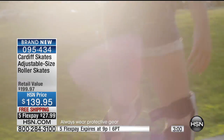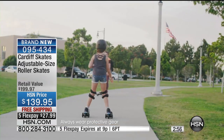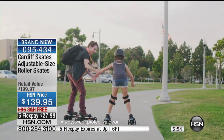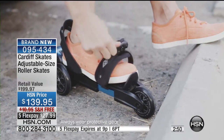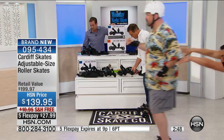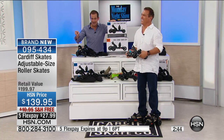Last call if you want the S1, folks. The S1 is obviously going to be the more popular. That's for men and women, size 8 to 13. If you go for the S2, that's going to be the smaller sizes, size 2 through 7. Mark Gill rolling across the side there.